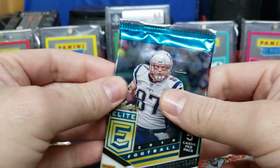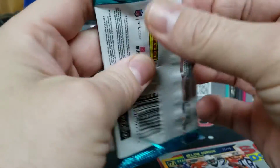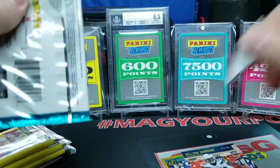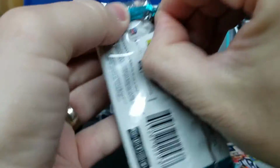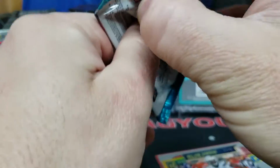All right, 2018 Elite. This is a thin pack. We are looking for a Pen Pals. I'm still on the hunt for a Pen Pals Allen to pull myself. I think the only Pen Pals I've pulled.